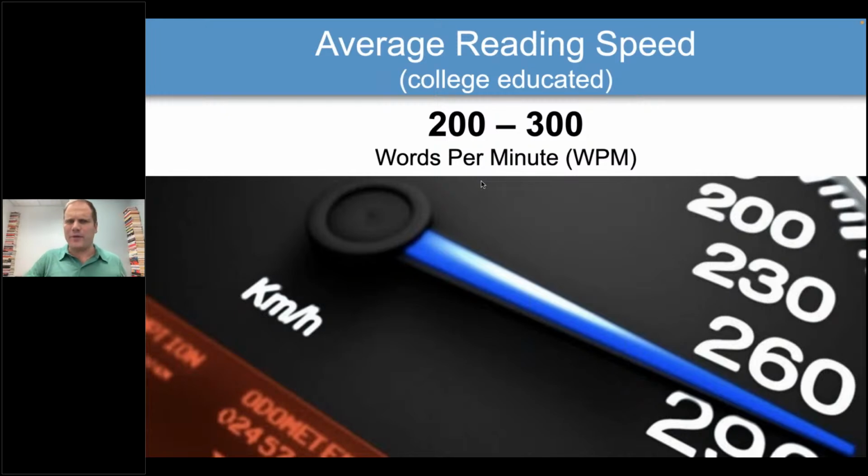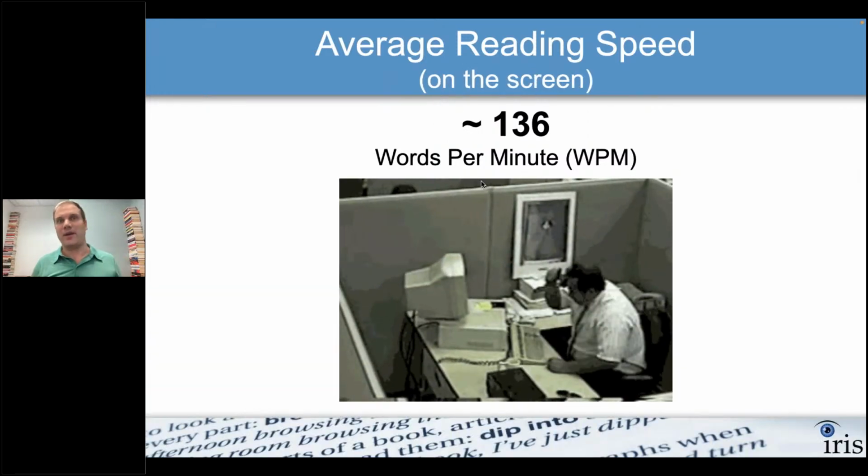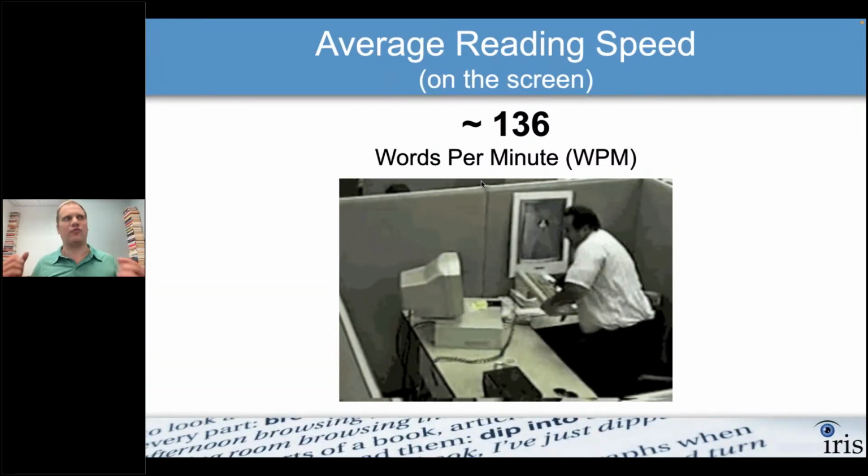And also, the average reading speed is a little slower when people are reading on the screen. It can be more frustrating to read on the screen, right? Because you've got all these distractions.